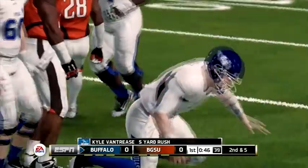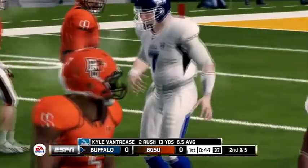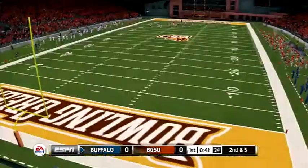Nice run, and he's brought down. Gain of 5 yards. That brings up second and five.